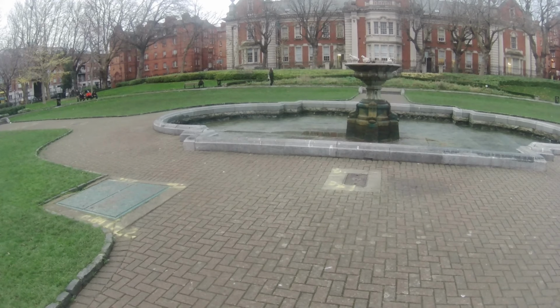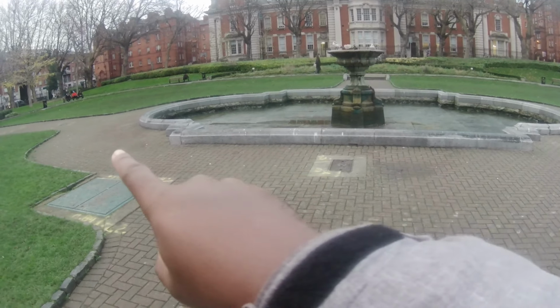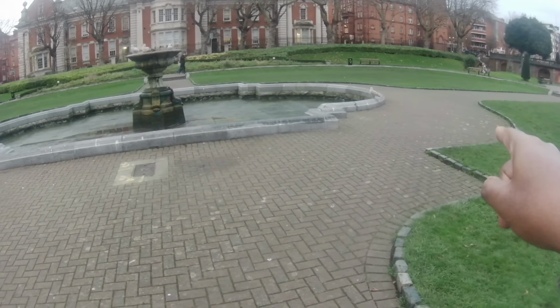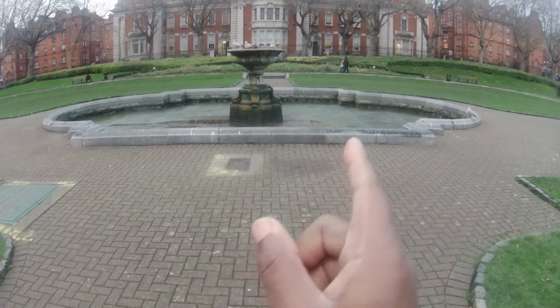You can't really see it properly guys, but this area here, the walkway, is done in the shape of a cross. Over there you can see one side, here's one over there and one over there. So it's like a cross coming together right here in the middle where this fountain is.